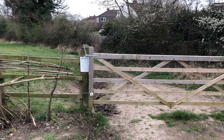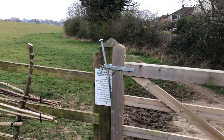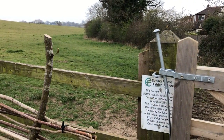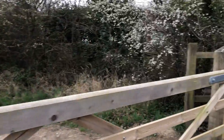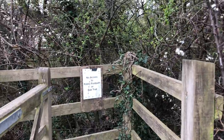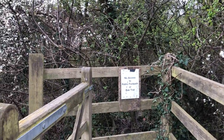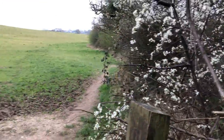This is a series of confusing signs, to be fair. One that says, yep, you can sort of do it, and there's no right of way. This one says, no access to public footpath. I'm not sure where I'm supposed to go if I want to get onto the main road. So I'm going to try going through and sort of hope for the best.